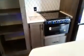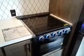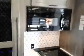Cabinets, 3-burner cooktop, oven, microwave, residential refrigerator, and freezer.